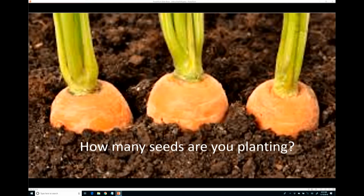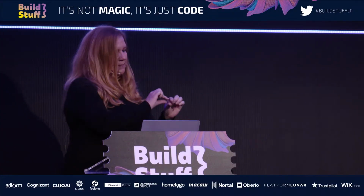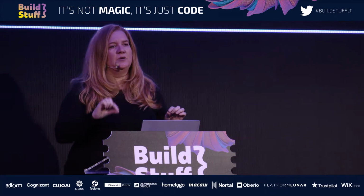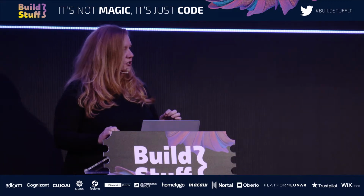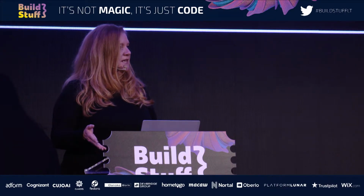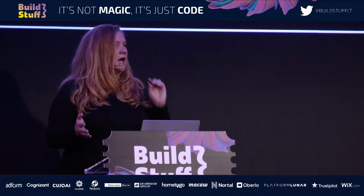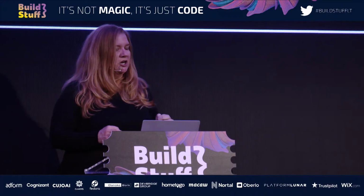On the farm, we often ask the question, how many seeds are you planting? This was inspired by a 5-year-old when we were planting carrots, and I saw him on the table carefully counting out carrot seeds, and I said, what are you doing? And he said, well, I want 12 carrots, so I'm going to plant 12 seeds. And I thought, oh, that is never going to work out. You have to plant a lot more seeds than that if you want 12 carrots.